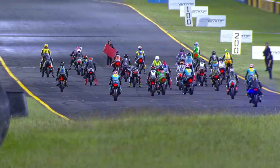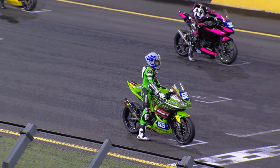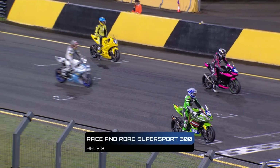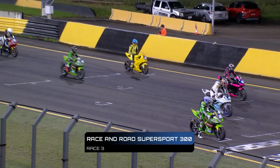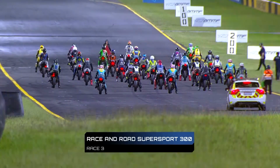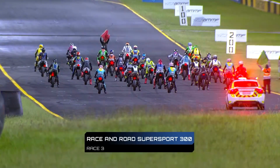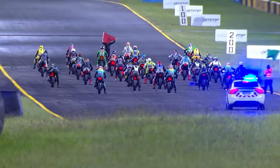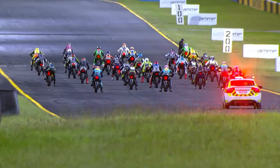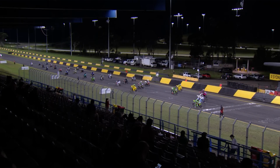Remember, it was Hudson Thompson that took the win in race number 2. We'll see if he is out there on the grid. He should be starting from the second row. There's a couple of vacant grid positions there. Riley Norder has filled one of them, so Hudson Thompson is out. The good news is I saw him walking around with his leathers, so he is okay. The bike, possibly a little bit of repair needed, ready for the next round. Race and Road Supersport 300, Steve, ready to go.